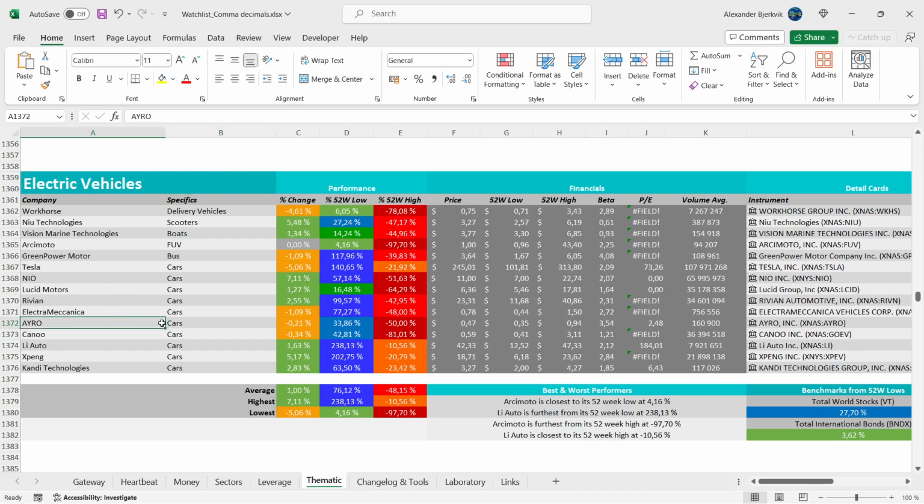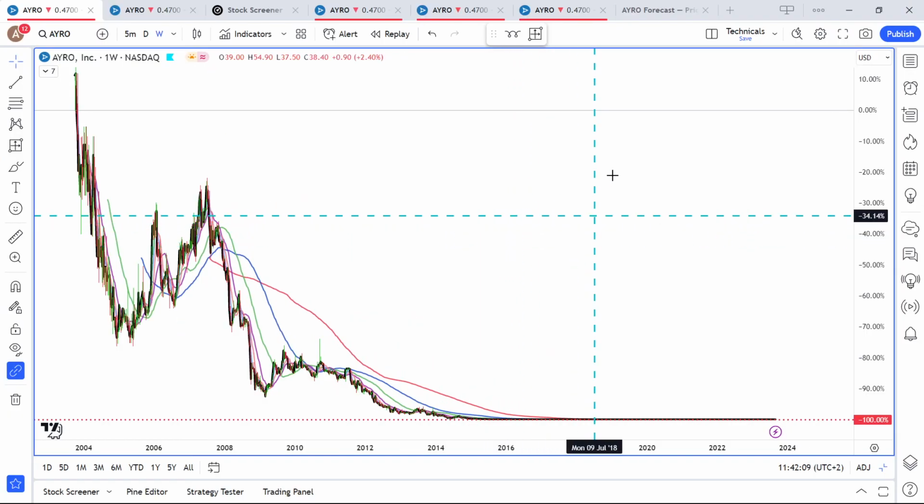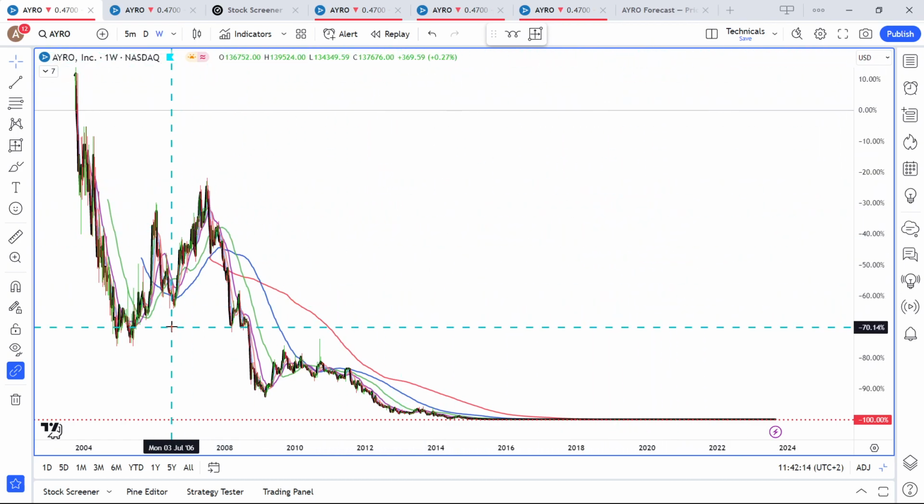So you can see here, AYRO, 24% from the 52-week low, 50% away from the highs. Here is the long-term chart for AYRO. They have actually been around for some time. Not sure if they have been in the same business throughout.